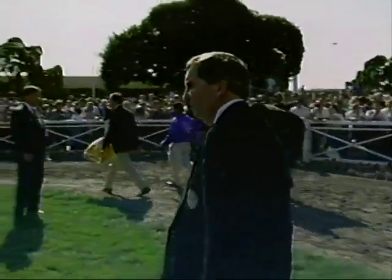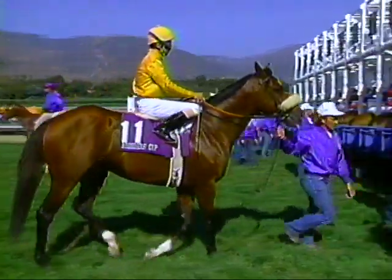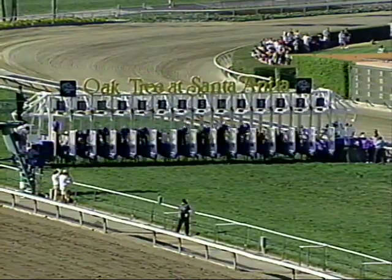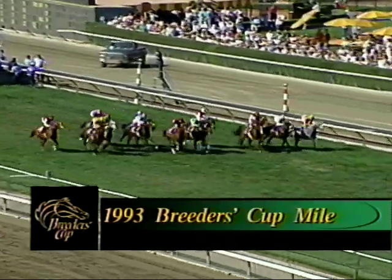There was another attempt to repeat in the Mile. Lure, a recent convert to the grass in '92, was America's leading grass miler all season in '93. Breaking from the 12 post, the question was whether the post would hamper the front-running Lure. And they're off. Flawlessly broke well.